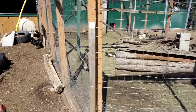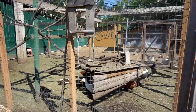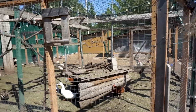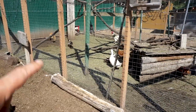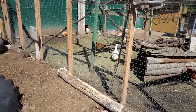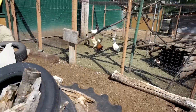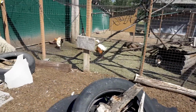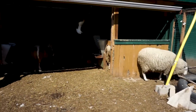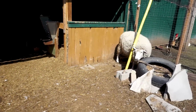So we've got a few ducks in here that like to go across the highway. We are right on the highway. The highway is just up front there, and these ducks are kind of in quarantine because they were wandering. They like the ditch up front and all of the bountiful things that it holds. Some of the pigeons are in here. Some are also inside, and we've got our sheep.